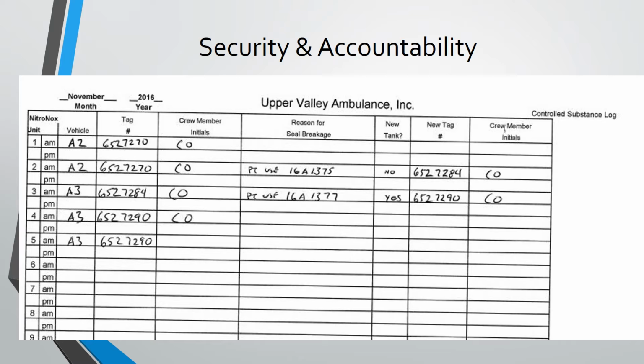Now folks, in the past, abuse of nitrous oxide by EMS providers has been a problem. Not at the UVA, but in general. Remember, nitrous oxide is a drug. And I have to say that any UVA employee who is suspected of abusing this drug will be immediately suspended pending an investigation. If found culpable, the individual will be terminated, law enforcement contacted, and a complaint against that individual will be filed with the state EMS agency. I have to have zero tolerance on this matter.